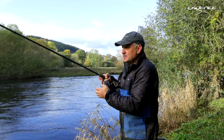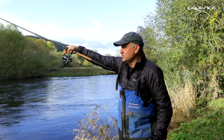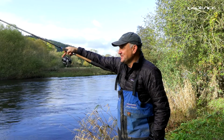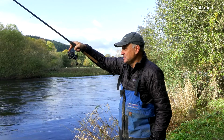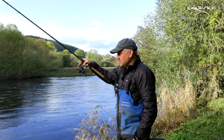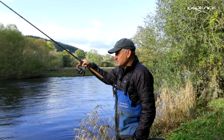Well, no more bites, but I'm going to have one more run down and then I'm going to go and try a bit further upstream. Well, 2 fish in 2 spots, can't be sniffed at. So I'm really enjoying myself and can't wait to go and try the next pool.